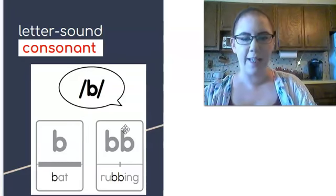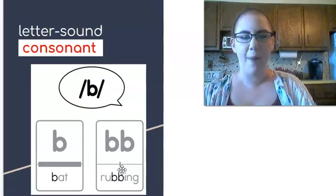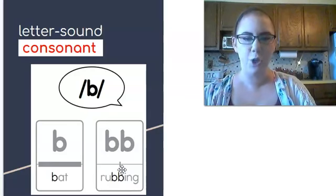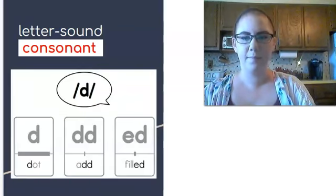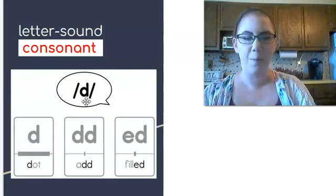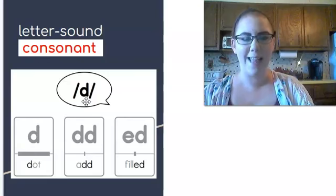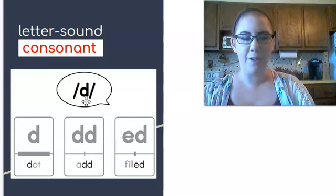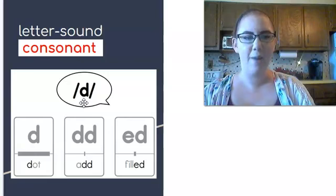There's another spelling here, two B's, as in rubbing. That power bar is shorter. That means it is less common to see two B's to say B. Next, we have a sound that looks like B, but this one's different. What's this sound? Don't be tricked. This one is D. Say it with me, D.